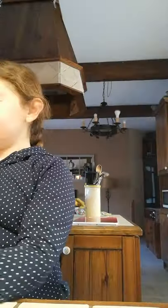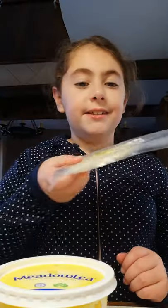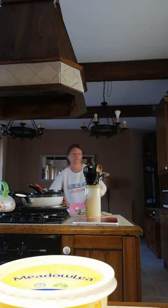So what are we going to make today in our magical kitchen? A ham and cheese sandwich. My favorite. So, for the ingredients, you will need ham for a ham and cheese sandwich, butter, and some cheese. So, I have some bread over here that will make the sandwich.